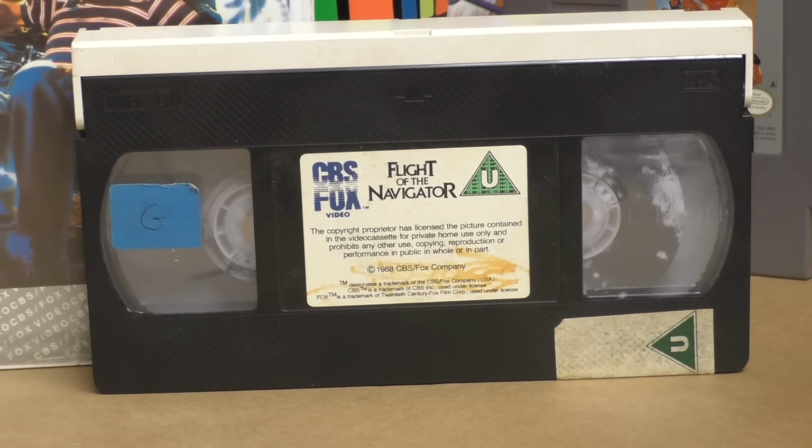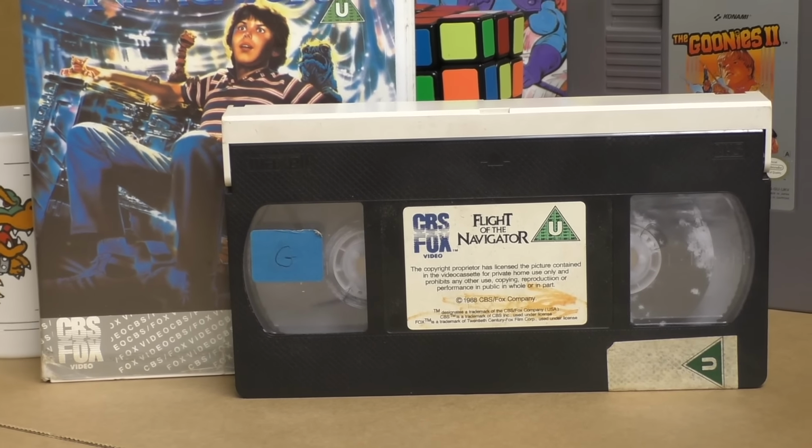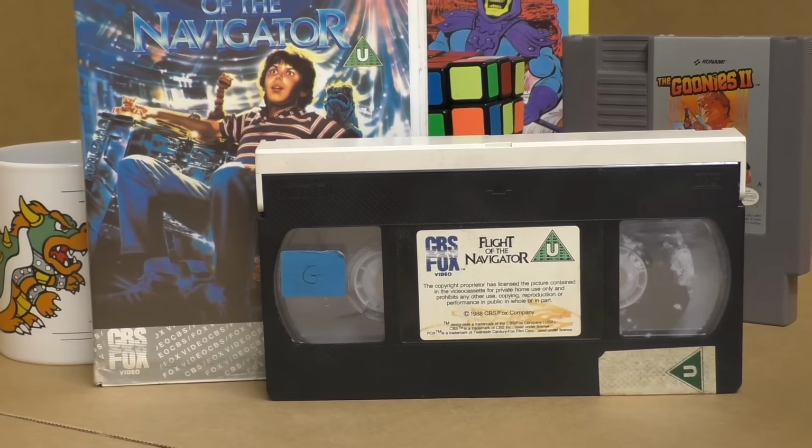Sadly, this Flight of the Navigator copy is suffering from mouldy tape syndrome. I can clean it, and I probably will. But I do have a thing for big box VHS videos. So if you've got any big box ex-rental VHS videos from the 80s, please feel free to get in touch and I'll buy them, donate them. Yeah, hold on, we're paying now for things.